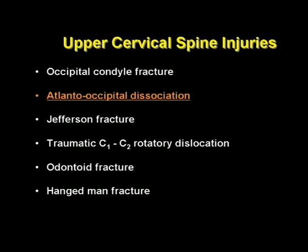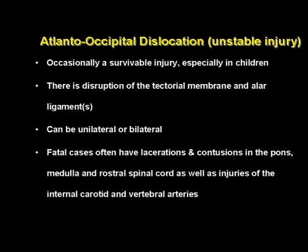Let's talk a little bit about atlanto-occipital dissociation, which is in fact a decapitation, but not a complete decapitation. But it's a serious injury. It is occasionally survivable, especially when we are dealing with children. There is disruption of both the tectorial and the alar ligaments. It could be unilateral or bilateral. We've seen it both ways.